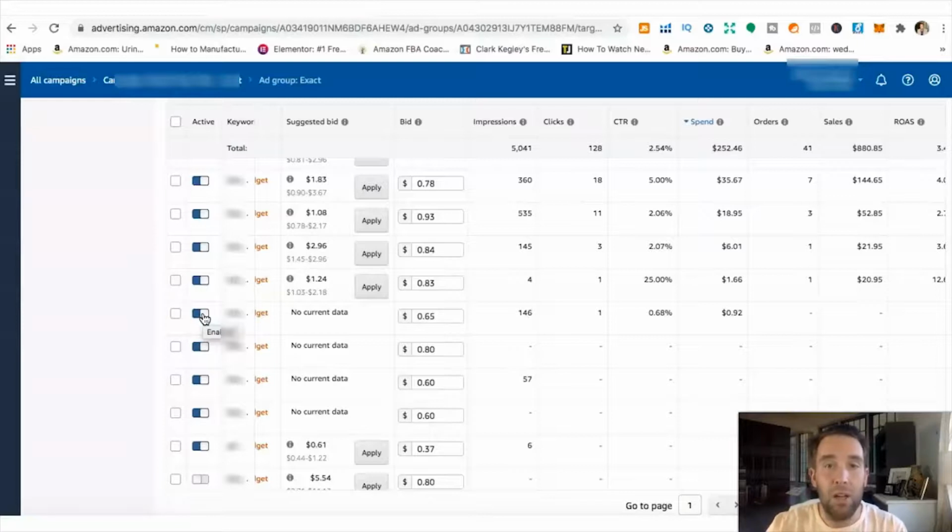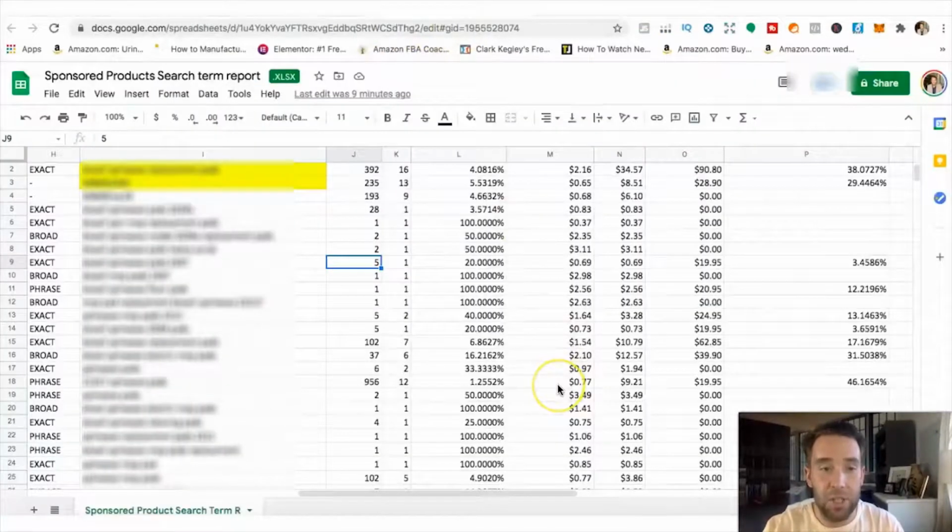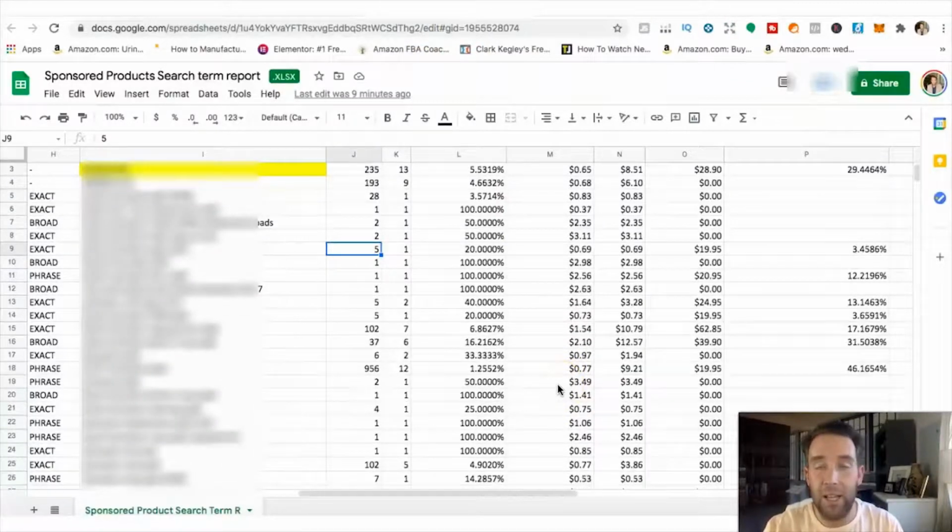It's just not working inside this campaign as this match type. It may work in another campaign as a phrase or a broad, but it's not working in this campaign as an exact. So that's, guys, how you're going to go through and start optimizing all of these different campaigns. It's going to be the same 10 click and 10 spend rule across the ASINs and keywords both. And then now I'll kind of move over into using Adtomic.